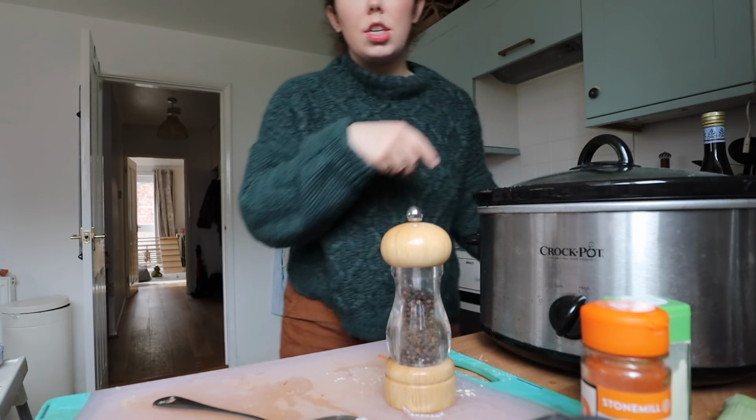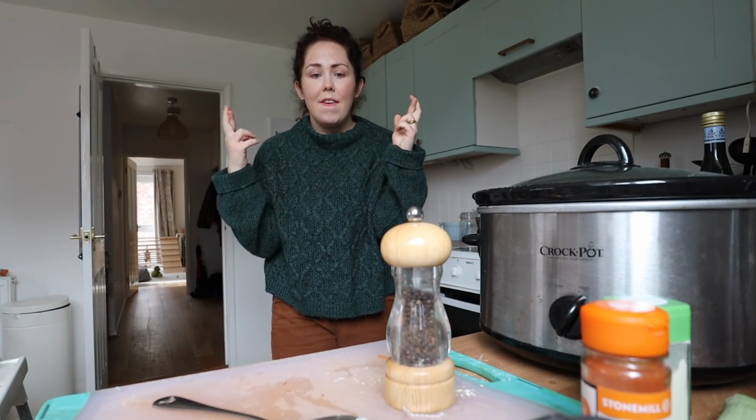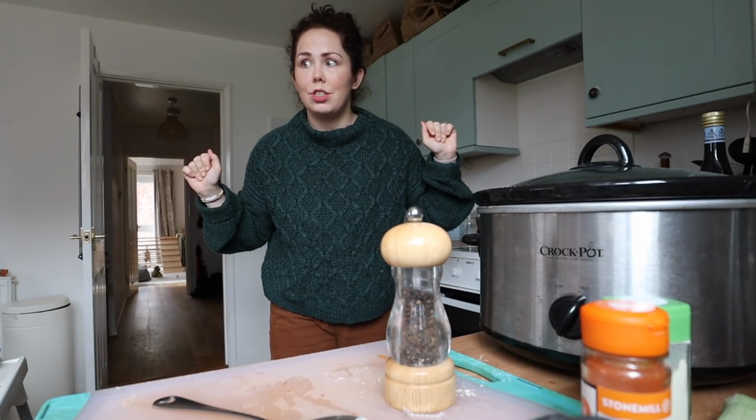That tastes good. Done. Let's revisit it in a couple of hours. Fingers crossed it turns out good. I added way too much garlic.